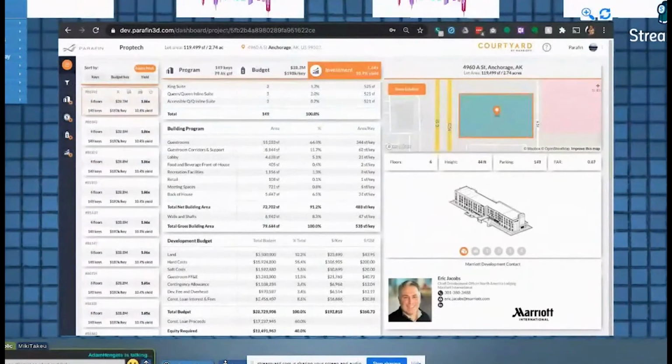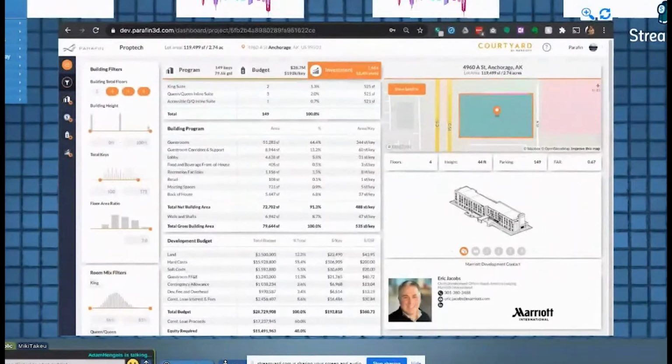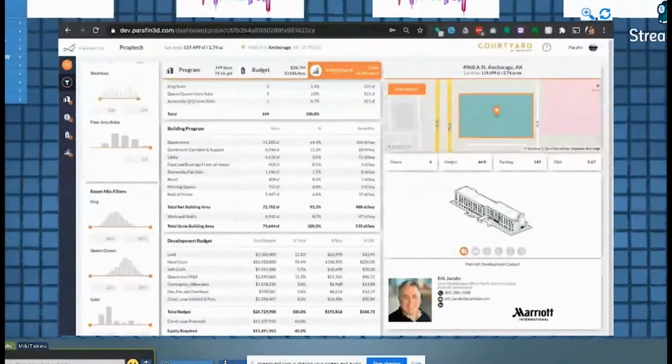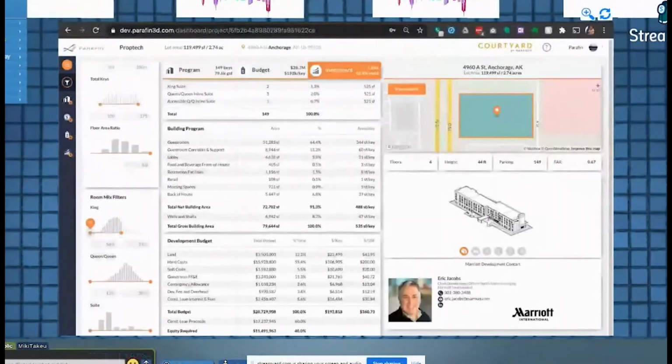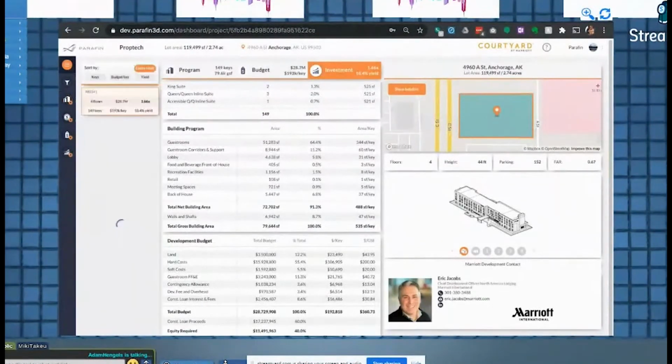These are 4-story versions, lower, longer 4-story versions of it. So the developer is going to choose a few of the building program limits here. If they know they have a target mix of king and queen rooms, that can be filtered accordingly, as well as different parking ratios. If we know that our staff needs another 3 parking spots, they can be added. This is Anchorage, so we're not going to put in an outdoor pool, but we can put in an extended meeting room here, and our designs will change accordingly.